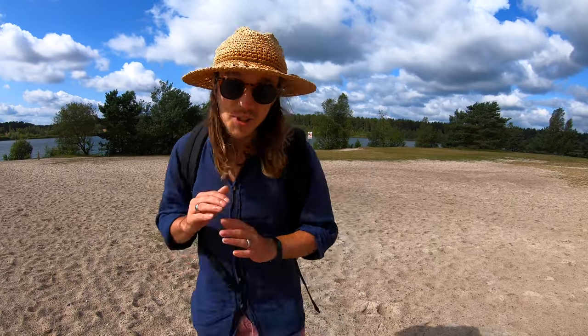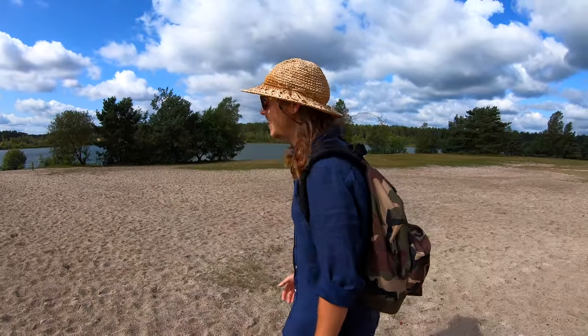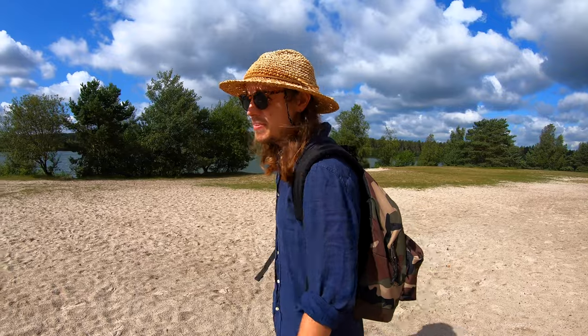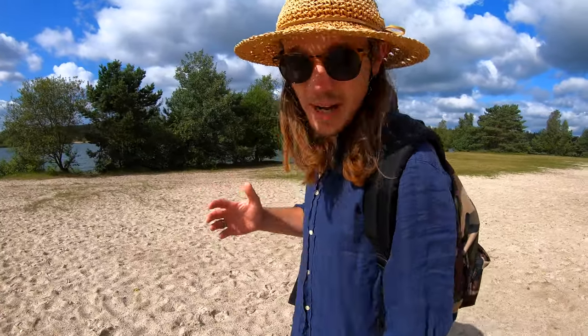But this place wasn't always like this. This is actually a tragic story of pollution. There was actually a huge nickel mine nearby, and the polluted water caused the destruction of all the vegetation in the area. You can still see to this day how barren the landscape is. That's the result of pollution. So this beautiful place is actually formed from destruction.